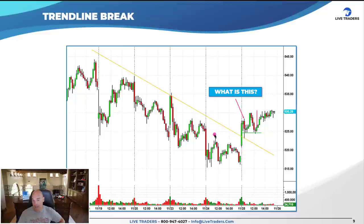And not as if that wasn't enough, it breaks above the trend line, above the moving average, not on the chart, and it breaks above this pivot. So that's one, two, three, four pivots it's taken out. Above the trend line, above the moving average, okay?